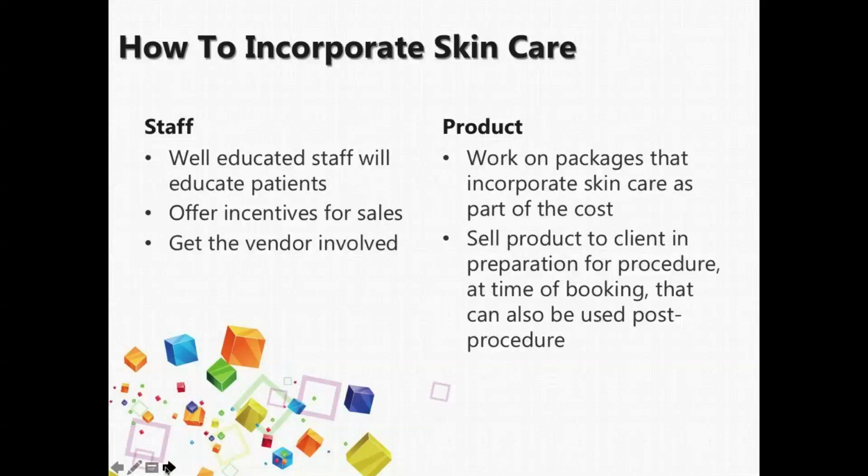Have the vendor that you're working with offer incentives for sales. Some vendors will work with you and offer incentives such as if the practice sells $2,000 in wholesale product a month, each esthetician that has sold individually up to 1,000 will get 1 free product. And 2,000 will get 2 free products, or 3,000 they'll get 3 free products. So work with a vendor that will work with you.